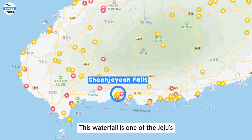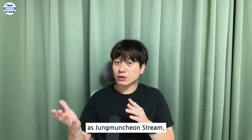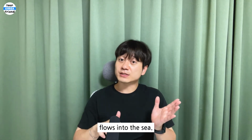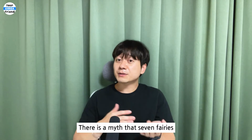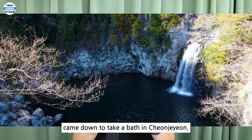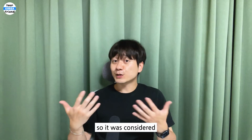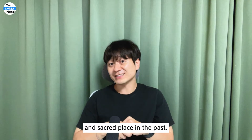Cheonjeyeon Falls. This waterfall is one of Jeju's representative tourist attractions. It is a beautiful waterfall formed as the Jeongmuncheon stream, which started from Songaksan Mountain, flows into the sea. There are a total of 3 waterfalls in Cheonjeyeon. There is a myth that 7 fairies came down to take a bath in Cheonjeyeon, and the waterfall water was known to cure illnesses, so it was considered a mysterious and sacred place in the past.